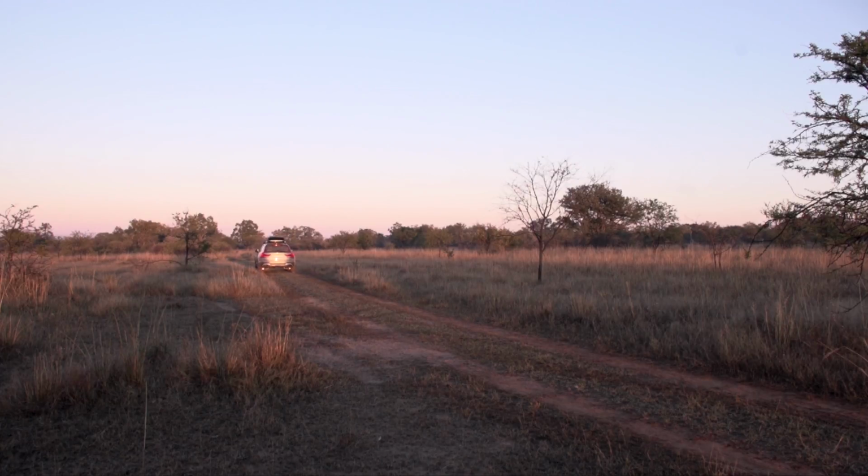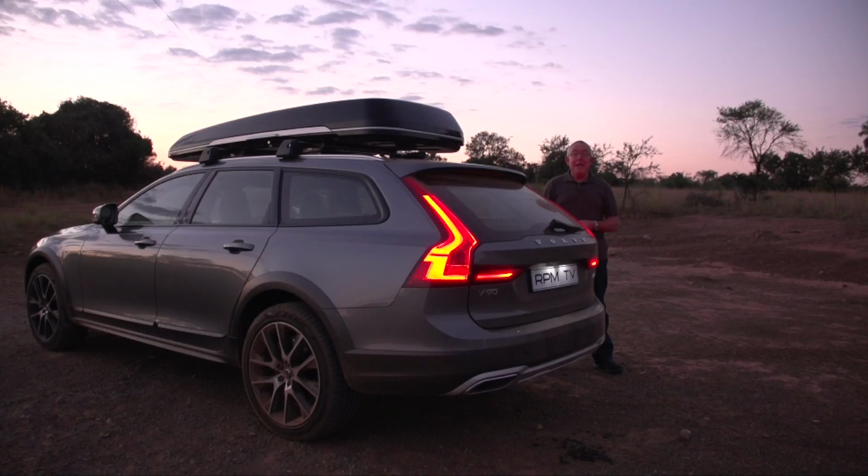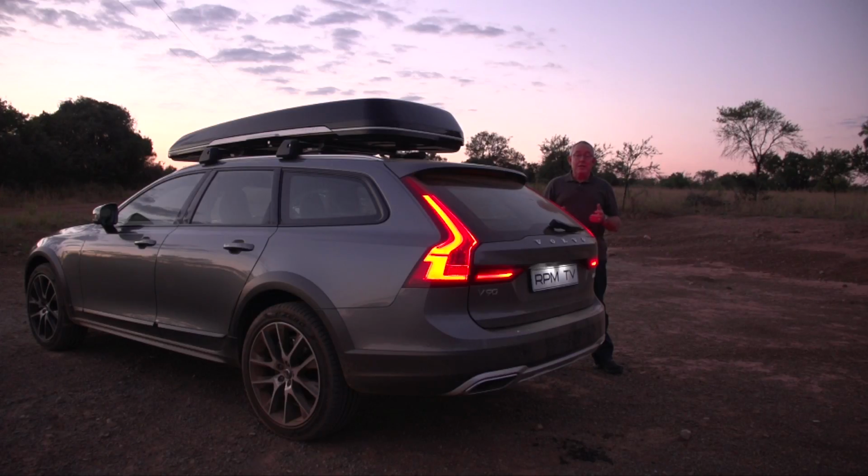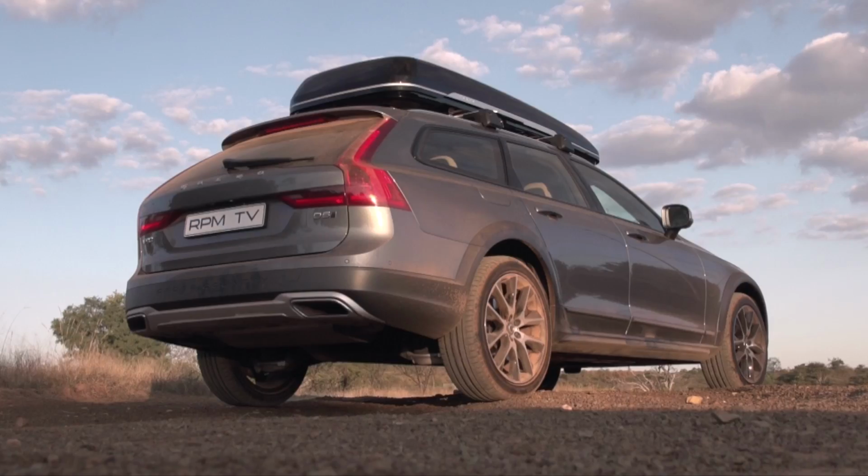Volvo's estate cars have come a long way since the boxy days of the 850. Today's estate cars, like this V90 Cross Country, are a lot sleeker, a lot more modern, and also a lot more elegant. The Cross Country treatment means that it gets a bit of rugged style as well.